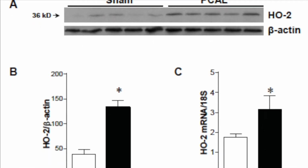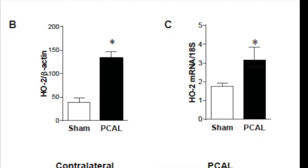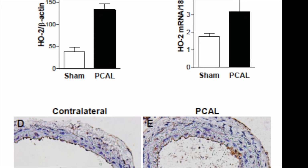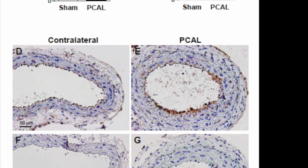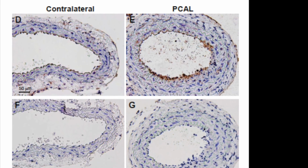Upregulation of HO1 augmented carotid blood flow in both ligated and contralateral carotids. Inhibition of heme oxygenase decreased flow in the ligated artery. The authors conclude that the study demonstrates the upregulation and vasoprotective effects of HO1 and HO2 in this model of pathological shear stress.